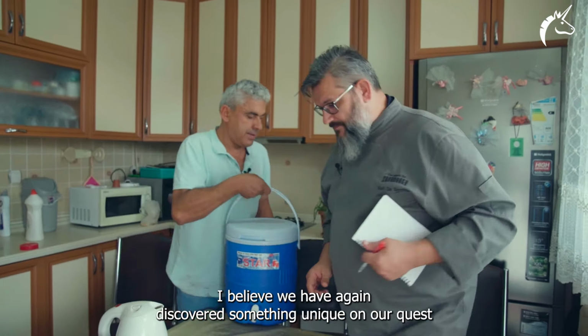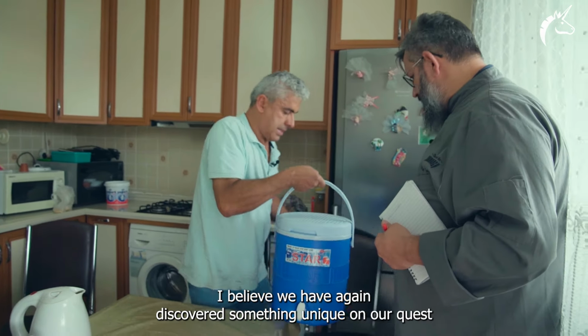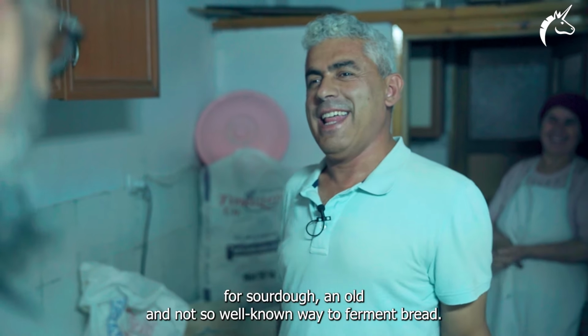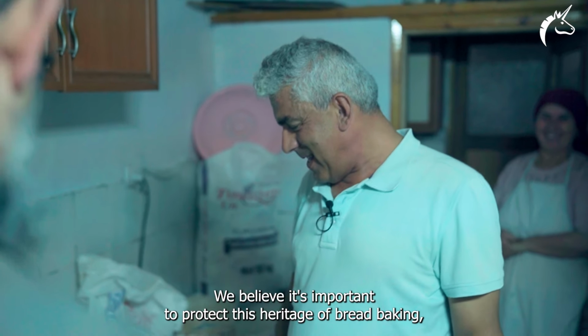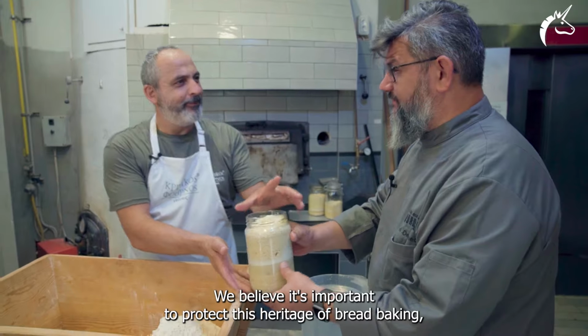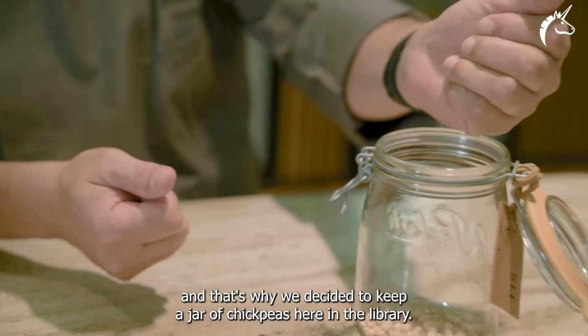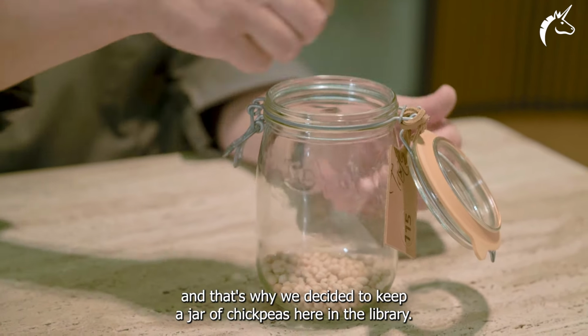I believe we have again discovered something unique on our quest for sourdough. An old and not so well-known way to ferment bread. We believe it's important to protect this heritage of bread baking. And that's why we decided to keep a jar of chickpeas here in the library.